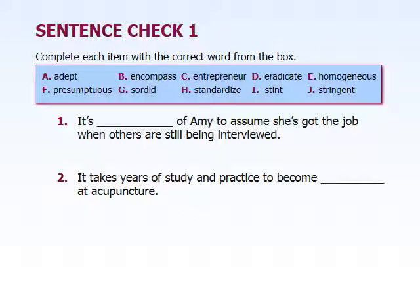Okay, so let's take a look at the sentence check. This is on page 70. So it's blank of Amy to assume she got the job when the others are still being interviewed. So she shouldn't think that she's already got the job, because there's still other people who are interviewing for the job.